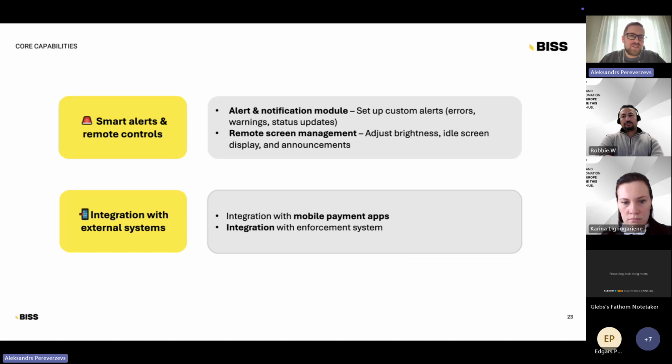I briefly mentioned alerts and notifications. Setting up custom alerts goes without saying, but it's also important to remotely manage the screens. For example, adjust the brightness during the night and day hours so that people can always see what should be on the screen, change the welcome screen messages, and add announcements when, for example, big events are happening in the city so that people know how they should behave. All of these functionalities are possible within the on-street parking platform that we provide.